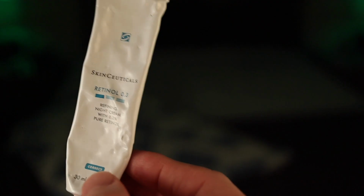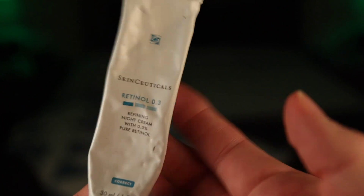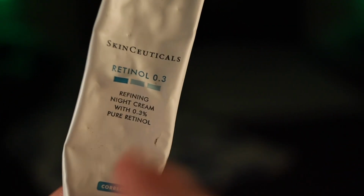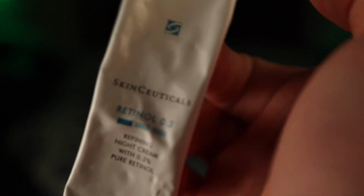Okay, so now it's time for the next step, which is arguably one of the most important steps. So this one's quite simple. This is a retinol. This is a weak retinol. This is the SkinCeuticals Retinol 0.3 Refining Night Cream with 0.3 Pure Retinol. A little redundant if you asked me. You'll notice I've used almost all of the tube.